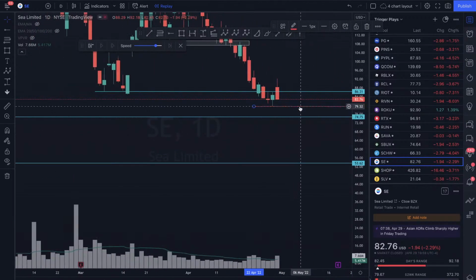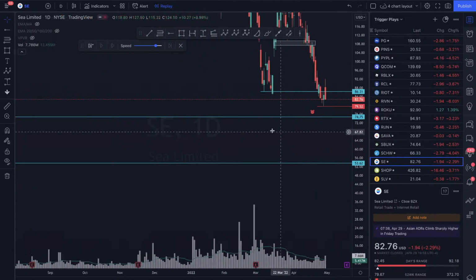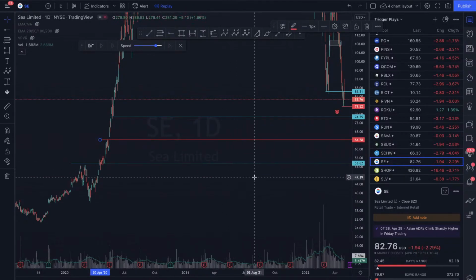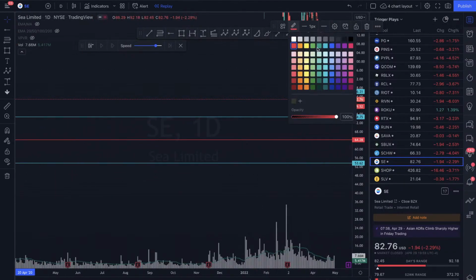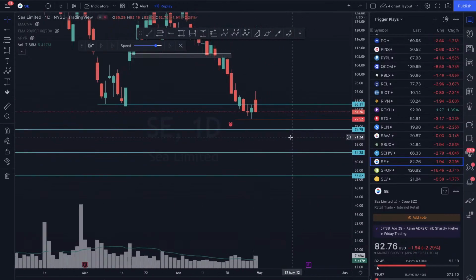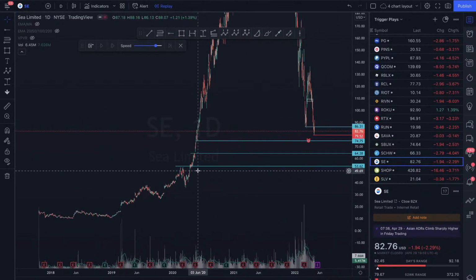So 79.50 breaks on SE, and then I expect 74.75 to trade. 74.75 drops, I expect 64. 64 breaks, I expect 53 on this one. So I think it's going to go there, slow and steady to 53, 55 levels. Why? Because there's no demand here.